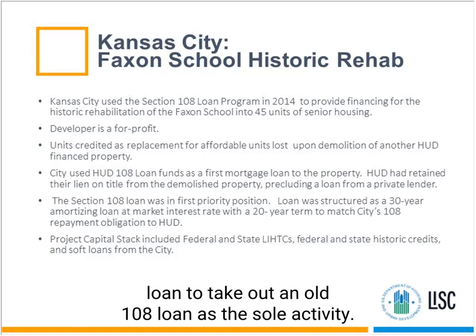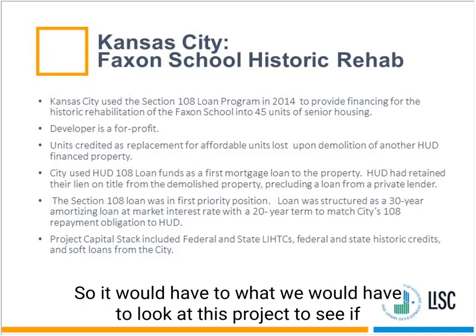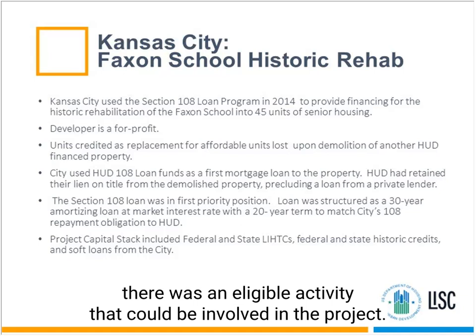to take out an old Section 108 loan as the sole activity. So we would have to look at that project to see if there was an eligible activity that could be involved in the project.